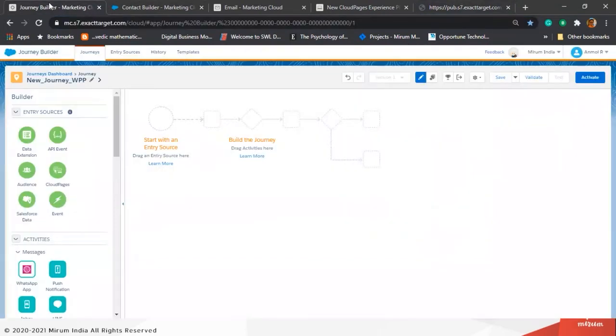Now jumping back to Journey Builder, we have discussed data extension, API event, audience, and cloud pages. There's something called Salesforce data. Now Marketing Cloud has native connectors with the Salesforce core products, which are Service Cloud and Sales Cloud. When we have those connected to Marketing Cloud, there's a lot of stuff that can be done by using Journey Builder from the data that resides in Sales Cloud and Service Cloud. So Salesforce data is that particular piece which will inject data into a journey from your Sales Cloud and Service Cloud instances. And the last but not the least, and a very important entry source again, is event.